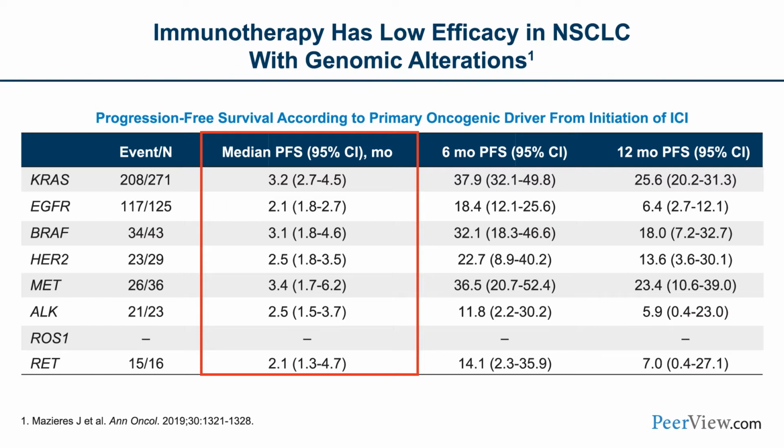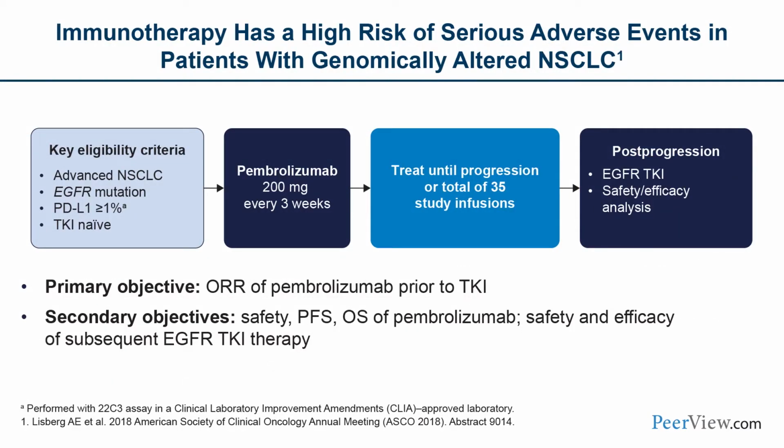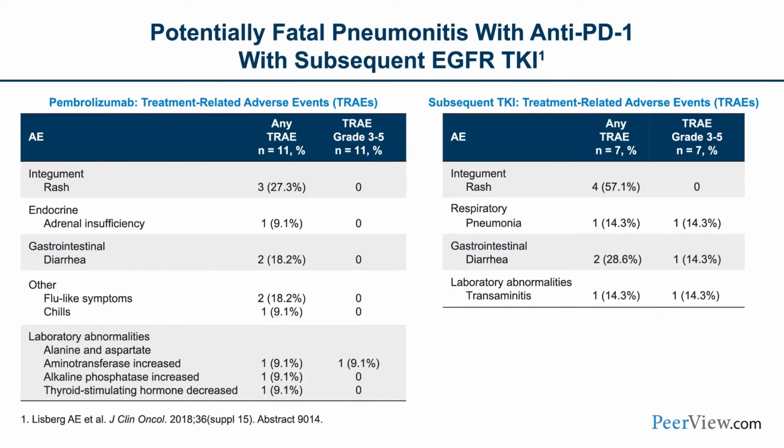immunotherapy. Indeed, there have been multiple studies that show that if you follow immunotherapy with a targeted therapy, there can be increased toxicity. This is just one example of a study taking patients with EGFR mutations, treating with pembrolizumab until progression, and then an EGFR TKI afterwards. What they saw in this study was that there were toxicities which are concerning, including pneumonitis, which can be grade 3 to 5. And this is something that we worry about anytime that we're following immunotherapy with a TKI.